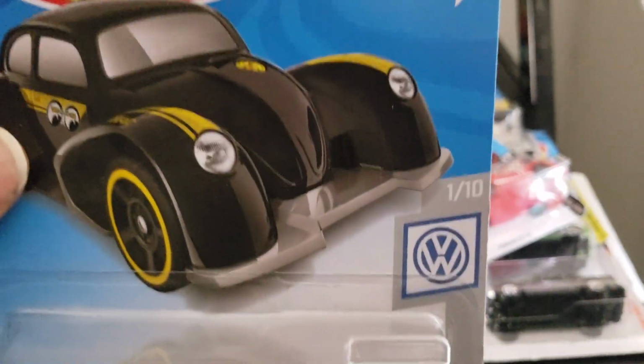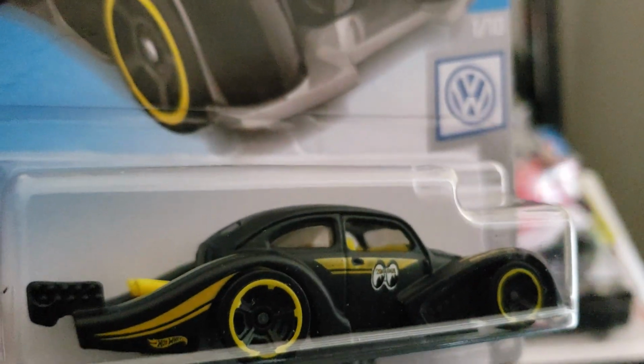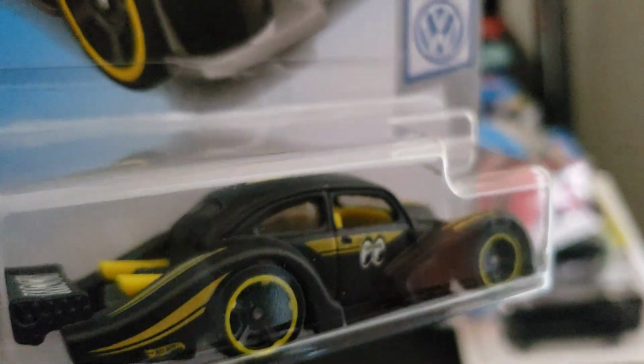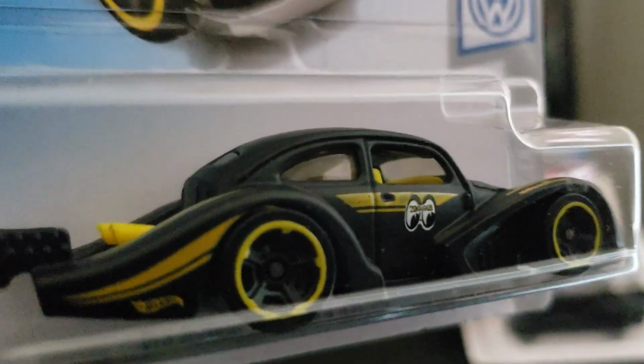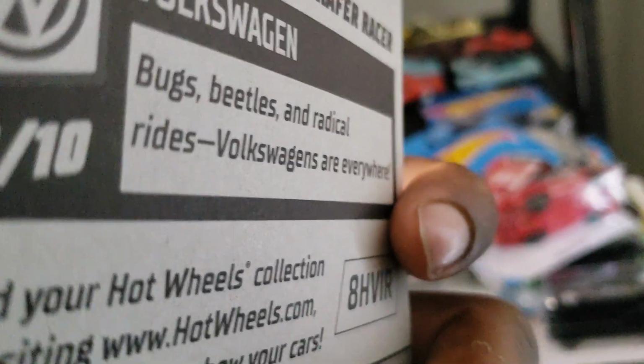Hot Wheels. I got this Volkswagen Käfer Racer. And they got another Volkswagen series, apparently. I don't have this one. I had to warm up to this design. And even though it's kind of, to me, overrated because it doesn't have headlights, I do love the interior compliment, that the interior is yellow and the outside is black. And, of course, it's moon eyes, so I like moon eyes. I think everybody does. And this is one of 10. Well, this new series, I guess.